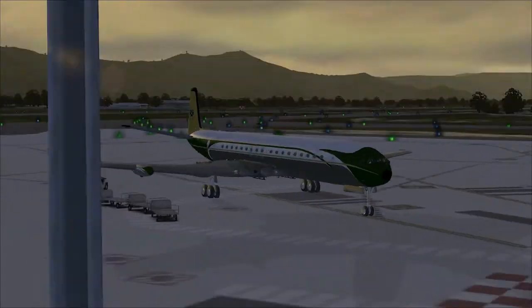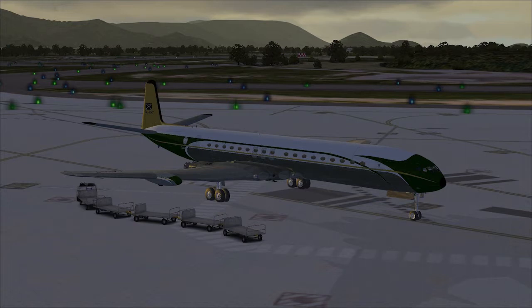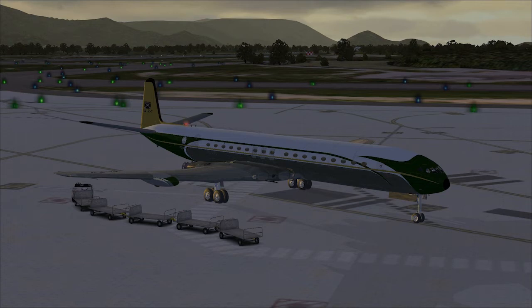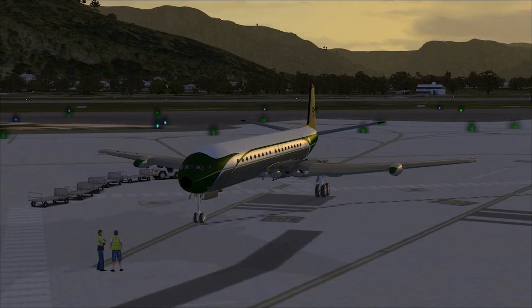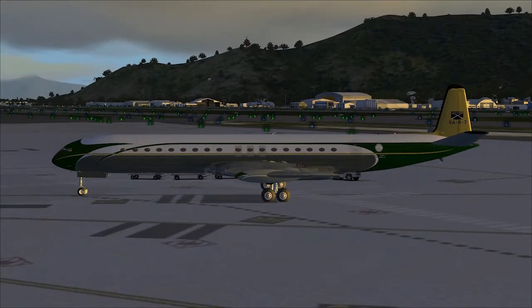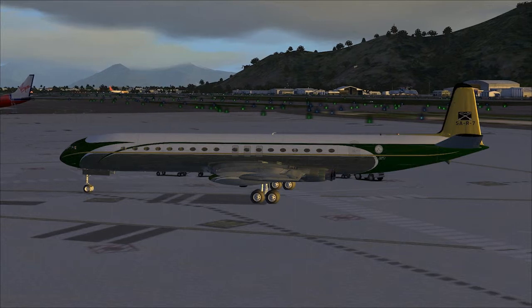The livery that we're flying today has been described as the world's first ever bizjet. This was one of the last of the production run of the Comet 4C. It was originally bought by Royal Saudi Air, but ended up being used exclusively as the private jet of the King of Saudi Arabia. It was fitted with a bedroom, an extensive galley, and gold fittings throughout all the amenities and bathrooms. So, it was a pretty awesome deal. That's our exterior looked at.